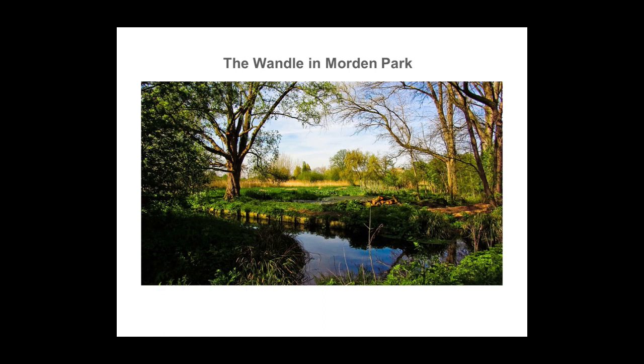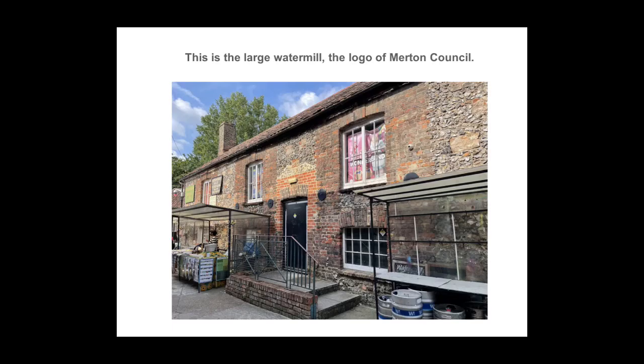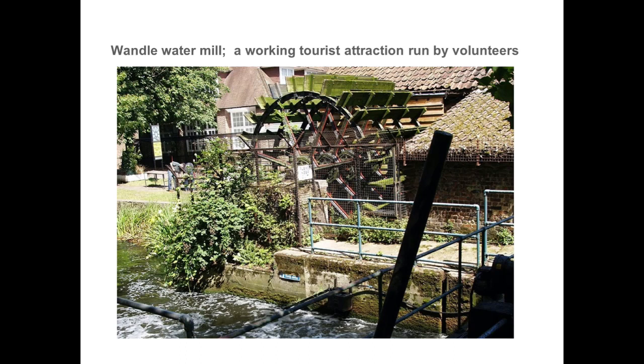So picking up the Wandle in Morden Park, the National Trust Park, where again you can see quite a bit of it above ground, managed by the National Trust, as I said. Going upriver we get to Merton Abbey Mills, which is described as an arts and crafts hub. Printed fashionable chintz from 1724, and Liberties took it over and produced silks here until as late as 1973. So this is the building where that was done, and then below it is the Wandle Watermill, which is a working tourist attraction run by volunteers. So if you're lucky on a Sunday, usually, you can actually see it working.